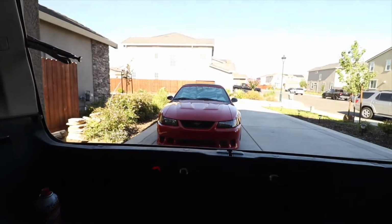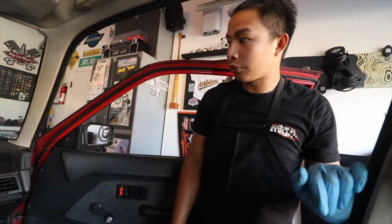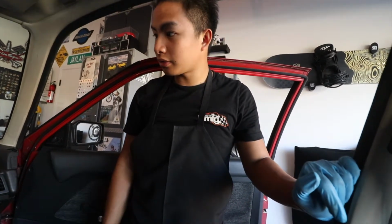Yeah, I think we're gonna call it there for today. Probably just clean it up, vacuum it. But besides that, I think we're at a good stopping point. We'll probably dive into the engine bay a little bit tomorrow. Now it's parked in a safe place where no one can steal it.